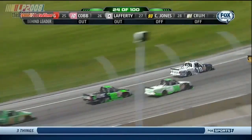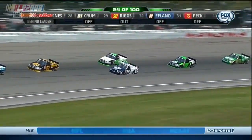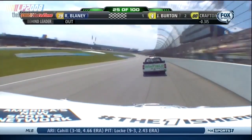Wow. This is intense racing. You can see everybody's right on the edge of control. That's why when they get side by side, sometimes they get loose. We saw one of the best in truck racing history, Kyle Busch, about lose his truck underneath. But other guys are making a lot of progress.